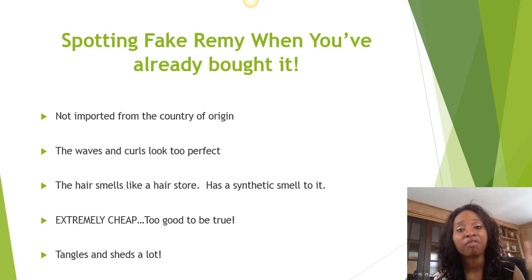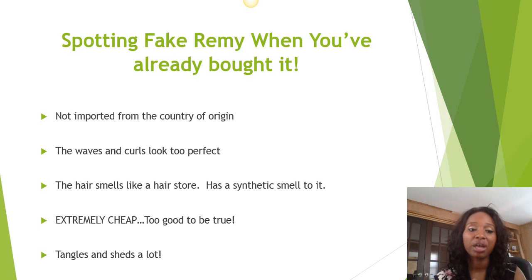Some other ways to spot fake Remy when you've already bought it. Not imported from the country of origin. We talked about that. The waves and the curls look way too perfect. That's another way to tell. The hair just doesn't smell like real hair. It has a synthetic smell. It smells like a hair store type of smell.